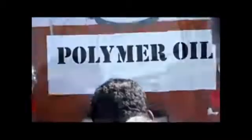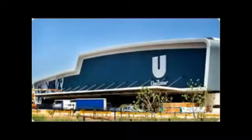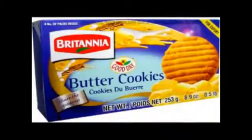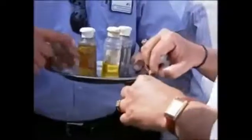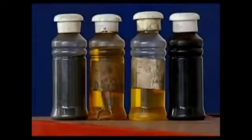in the first place. The resulting hot vapors are condensed into liquid form, creating high-quality, sulfur-free polymer oil, which is sold in tankers to industries such as Unilever and Britannia. Further value can be achieved by increasing production volumes and separating the polymer oil into various hydrocarbon fractions, such as jet fuel, petrol, diesel, kerosene, and furnace oil.